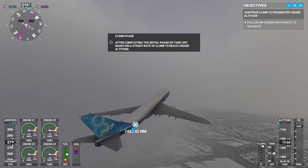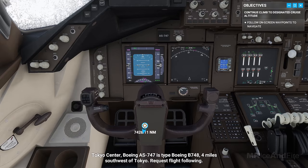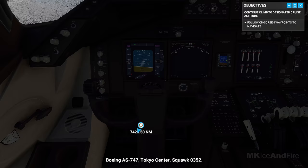Tokyo Tower, Boeing Alpha Sierra, 747 continue for east departure. Tokyo Tower, Boeing Alpha Sierra, 747 frequency change. Tokyo Center, Boeing Alpha Sierra, 747 is type Boeing B748 4 miles southwest of Tokyo. Request flight following. Boeing Alpha Sierra, 747 Tokyo Center. Squawk 0352.